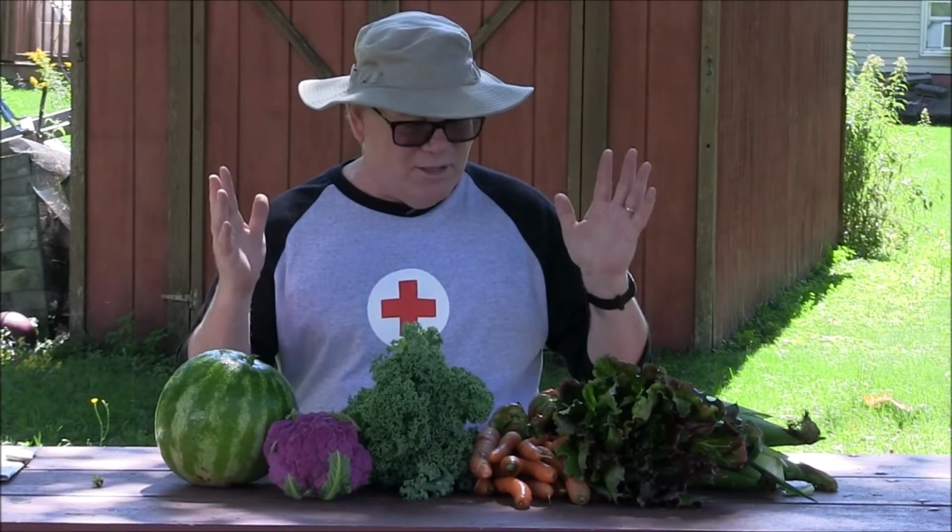We get 8 items every week at the Kent Family Growers CSA that we pick up at the Canton Farmers Market. All sorts of great things going on at the Farmers Market. It's in Canton on Tuesdays and Fridays, and we have about 6 or 7 more weeks to go. It goes into the middle of October or so. So that's it. That is our vegetables.